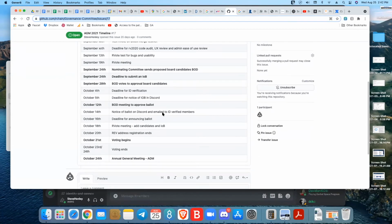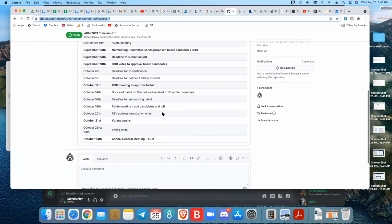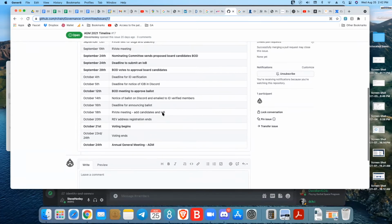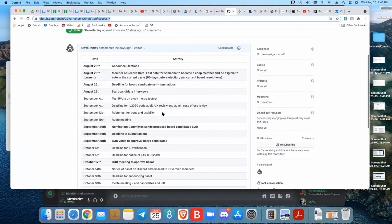And then on October 12th, the board will meet to approve the ballot. So the ballot will consist of all of the approved candidates and items of business. And then voting will begin on October 21st. And if you notice on here, I'm skipping over a lot of other dates.